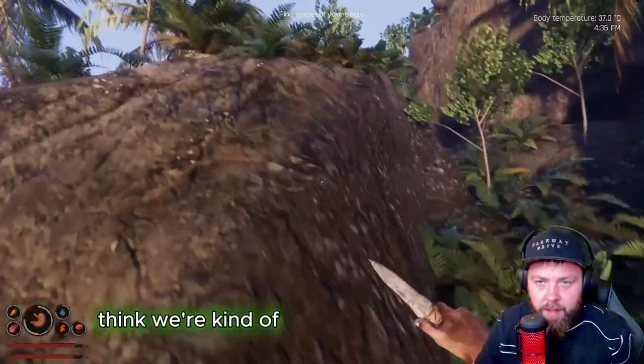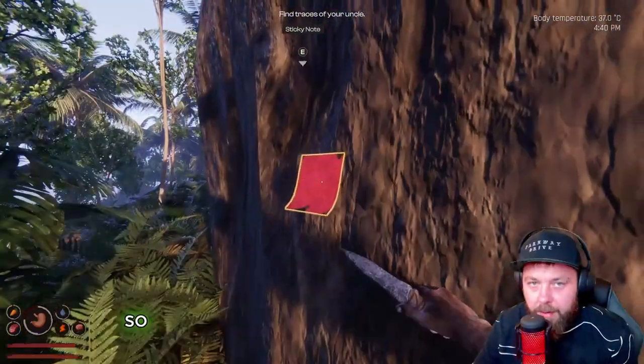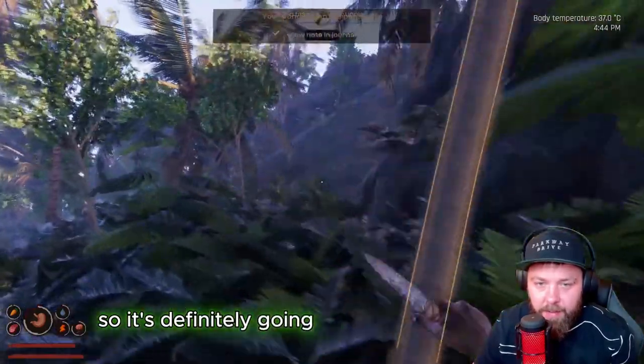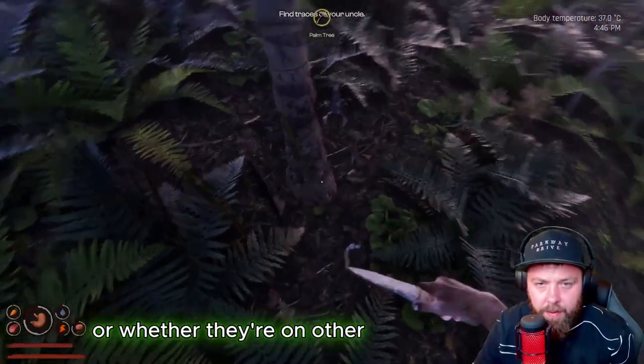I think we've pretty much explored everything we can. Oh, found another sticky note. So they really can be literally hiding anywhere, so it's definitely going to be fun trying to find all of those. I wonder if they're just on this island or whether they're on other islands as well.